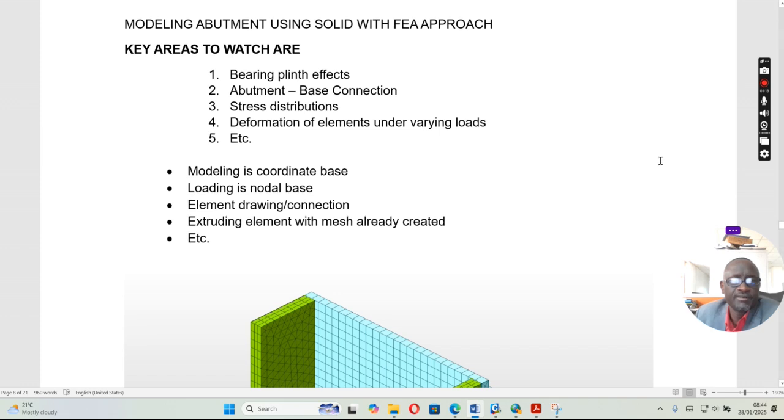Now, we are modeling our abutment using solid with the finite element analysis approach. Key areas to watch are bearing, flinch effects, abutment base connection, stress. So for this steel composite, I moved to the abutment system to see the reactions from the deck system and how they impact it. Normally we keep asking why reinforcement is detailed here and there, so it was very important to see physically from the solid the stress distribution, the pressure bulb.